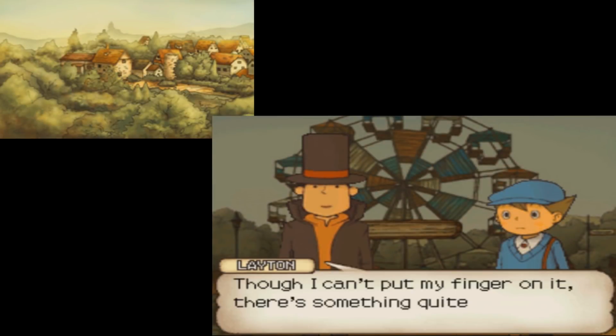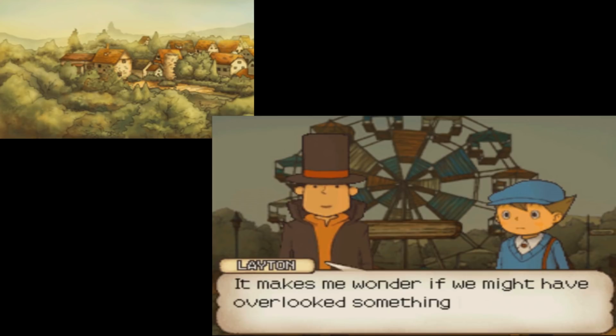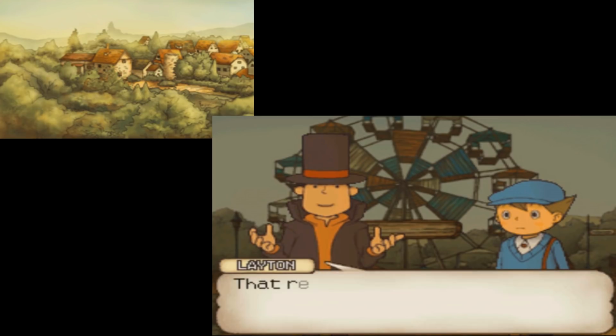And there's a puzzle in the Ferris wheel. But I can't put my finger on it. There's something quite odd about this Ferris wheel. It makes me wonder if we might have overlooked something more important in the park.